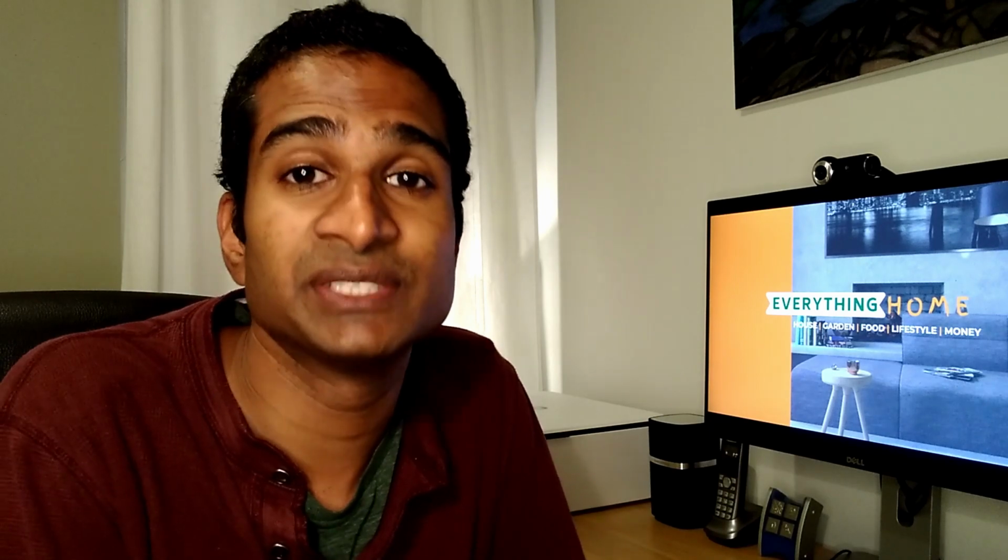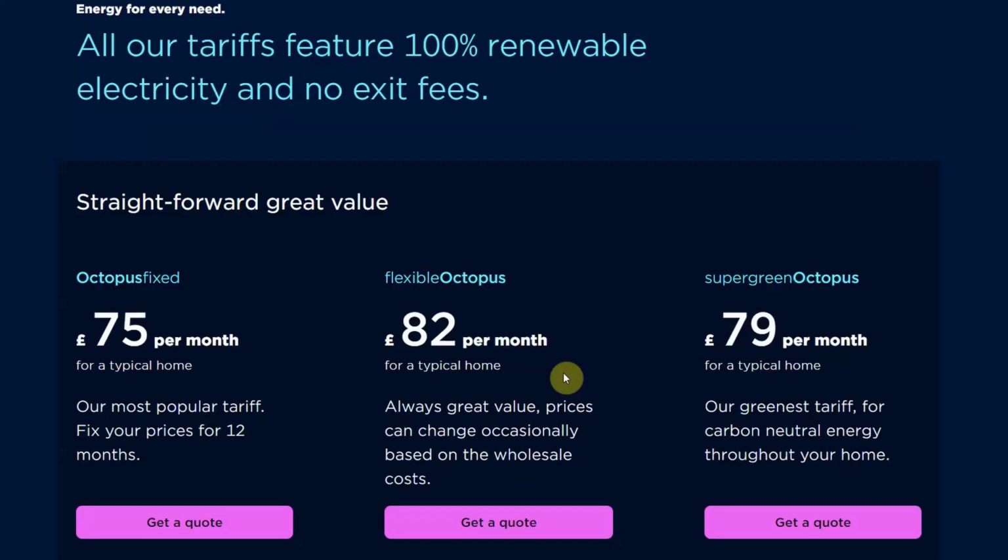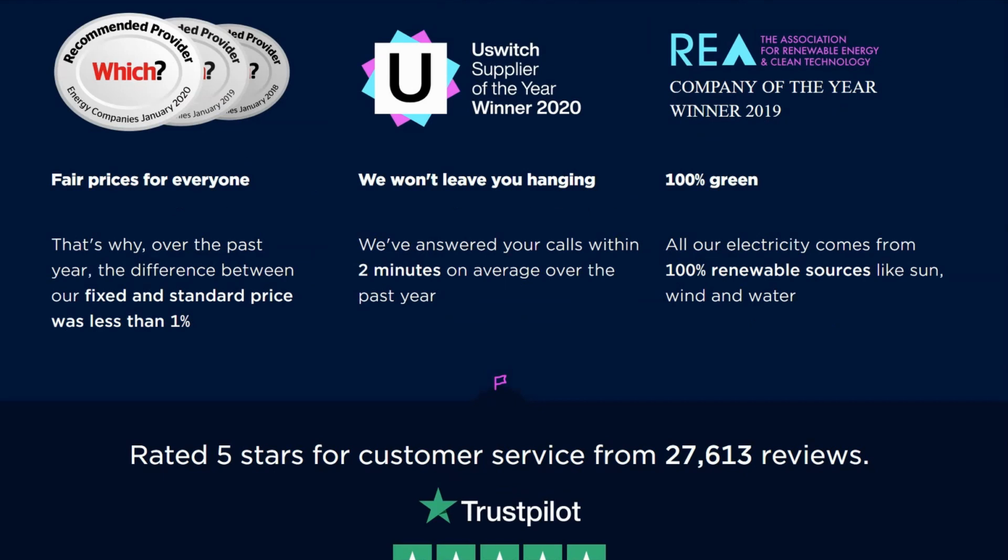Octopus Energy are an independent company disrupting the energy market, in particular the big six, and that's one of the reasons why I love them, after being ripped off by these companies for years. With all of their tariffs boasting 100% renewable electricity and no exit fees along with competitive prices, it's easy to see why Octopus Energy have been a Which recommended provider for the last 3 years.